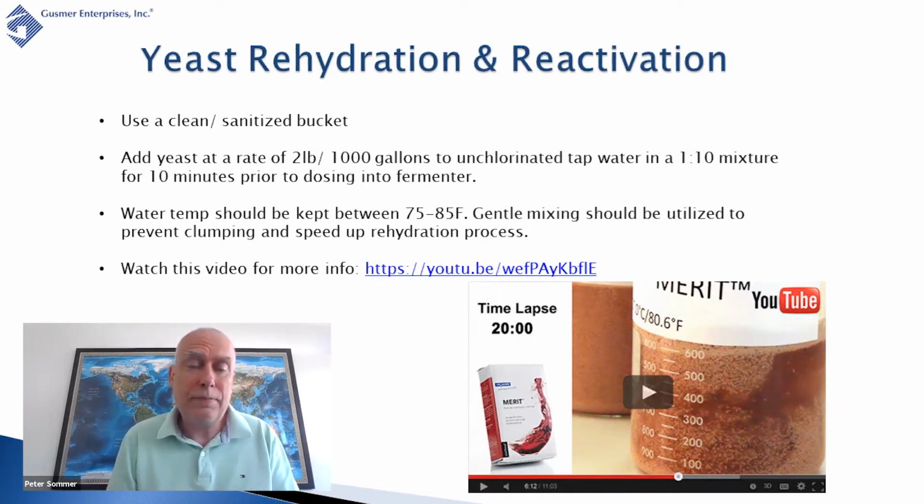But very important steps. Don't take it lightly. You will avoid a lot of problems with stuck and sluggish fermentation if you take good care of this step.